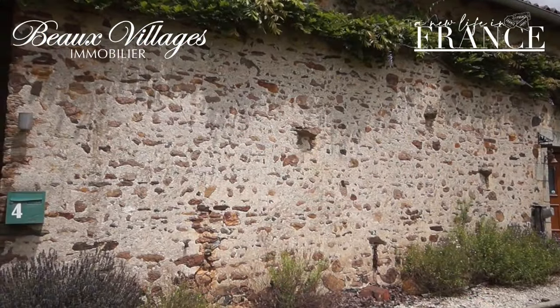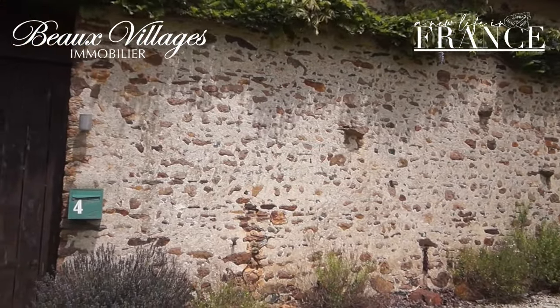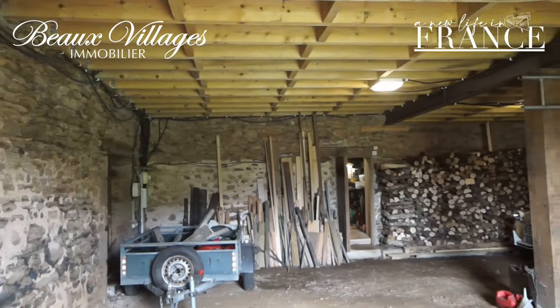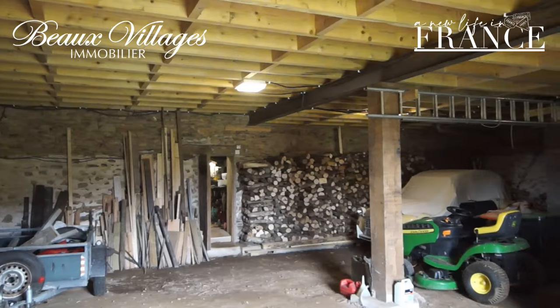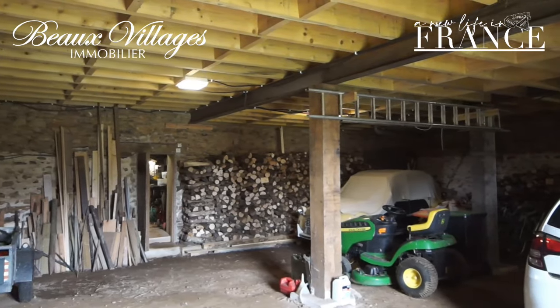Let's go and have a look now at the big garage area. We come into the garage space, we come through two big wooden doors into this space. This is a big space at the moment. There's a couple of cars in here, a mower in here, lots of wood as well, but you'd probably get 4 or 5 cars in this particular space.